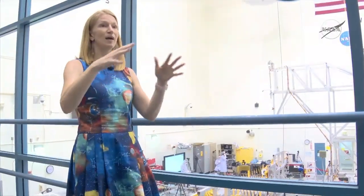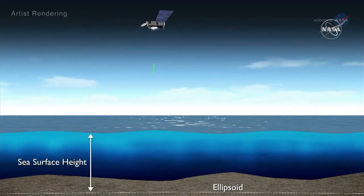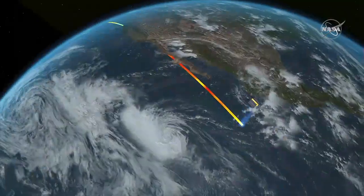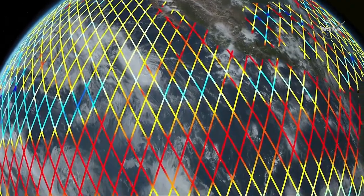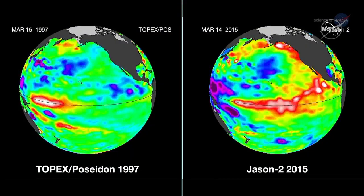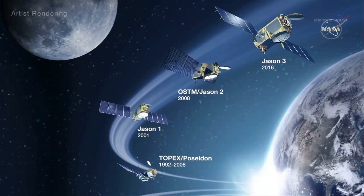And it's specifically capturing the height of the ocean. The satellite is actually emitting a signal. And that signal is bouncing back. It measures the time it takes for that pulse to get back. So we've been measuring the height of the ocean since the beginning of the 90s. I've worked on Topex Poseidon, JASON-1, JASON-2, JASON-3.